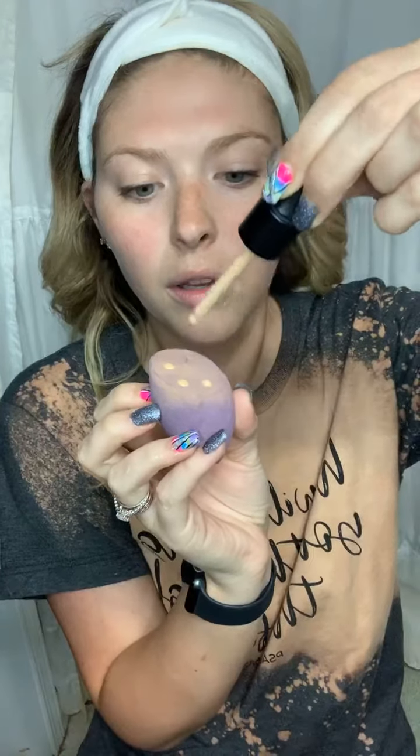Okay, squeezing the blending bud out. We're going to take 4 drops. 2, 3. Apparently I can't squeeze the dropper. 4. Okay. That's actually probably way too much for one side of my face. But we're going to go with it.